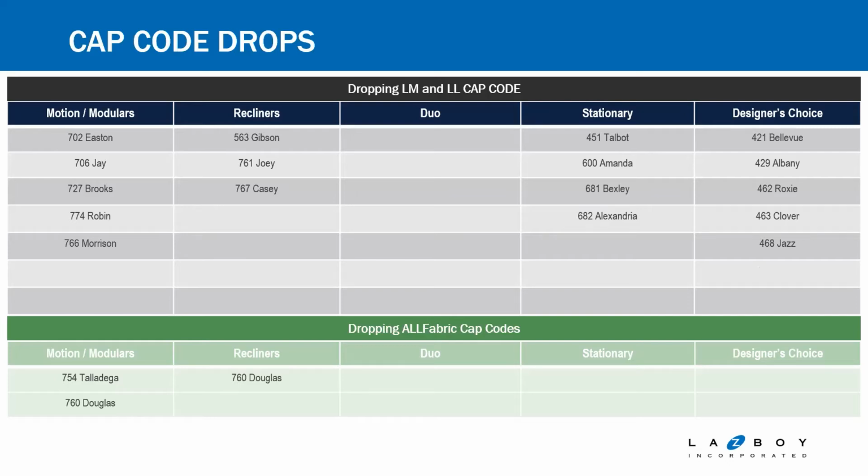And then this market, we do have some cap code drops. So you'll notice quite a few of those, and I've got some visual reference sheets here in the file attached. You guys will have some printouts as well. So you'll see for leather, the LM and LL cap codes. You'll see in motion the Easton, J, Brooks, Robin, and Morrison. The sofa love seat groups will no longer take leather. For your recliners, your Gibson, Joel, and Casey will no longer take leather.